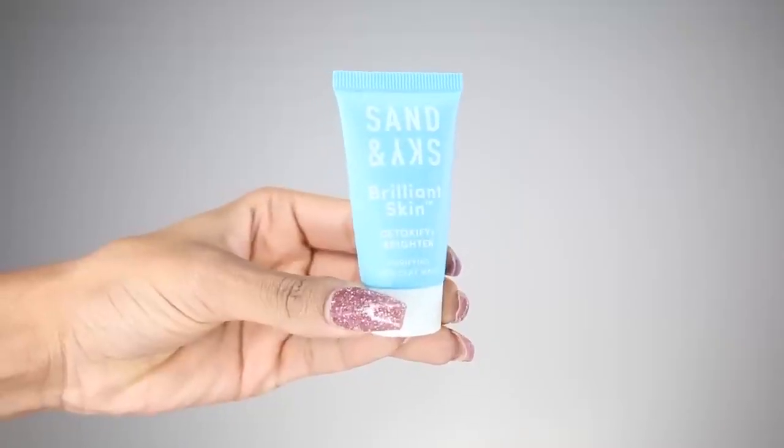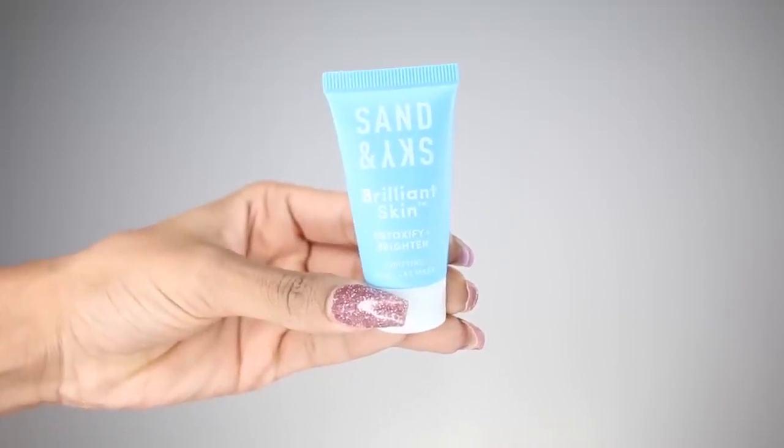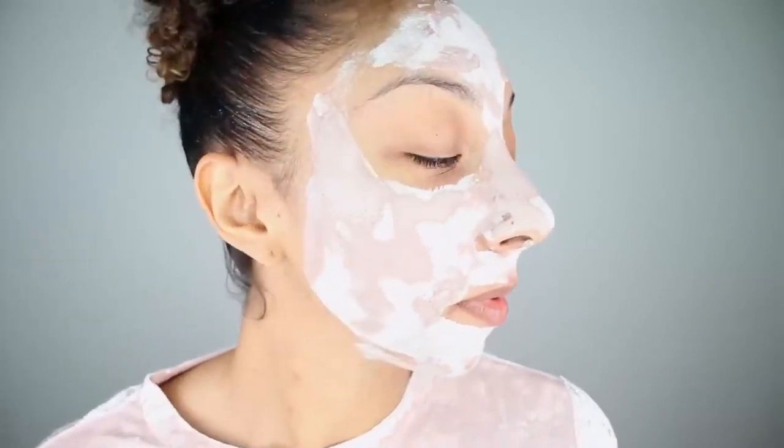The first item in my IPSY Glam bag is the Sand and Sky Brilliant Skin Detoxifying Pink Clay Mask. This will literally draw out any toxins in your skin. It has botanical ingredients to absorb dirt and impurities. It's non-drying and it's a very gentle formula that tightens the appearance of pores, leaving your skin glowing.